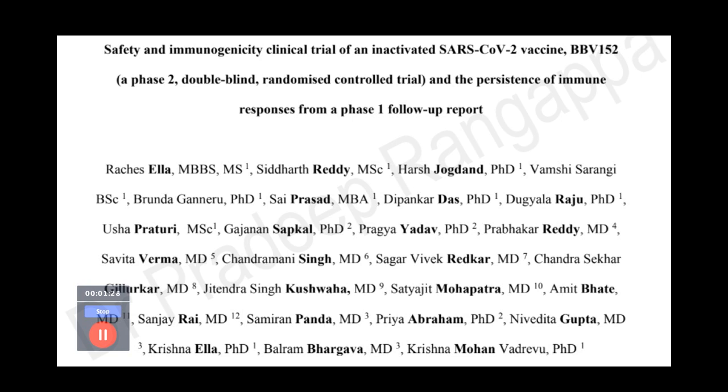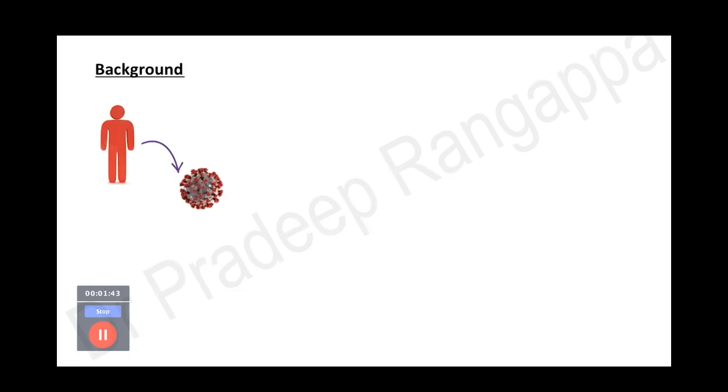So as you see, the authors of this paper, you have Dr. Balram Bhargava, who is the ICMR chief, and then you have Krishna Ella, who is the main person behind Bharat Biotech. So we'll just take you through the whole concept of this.